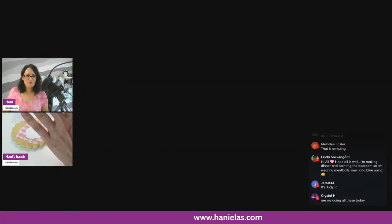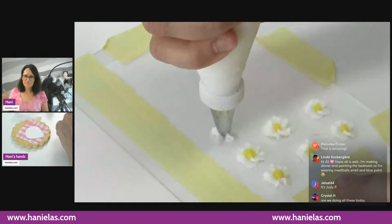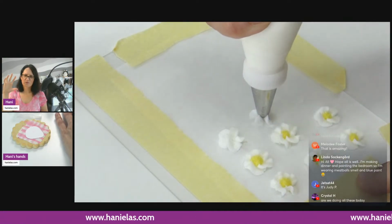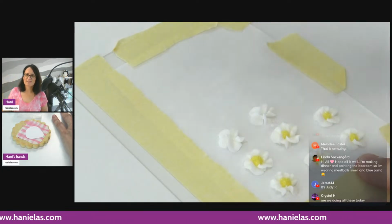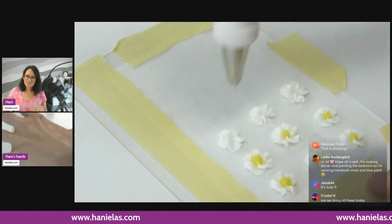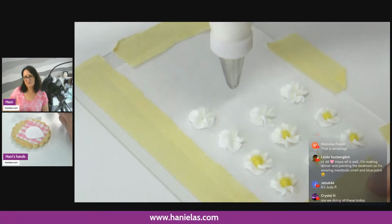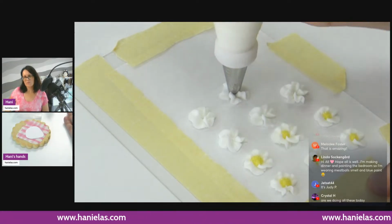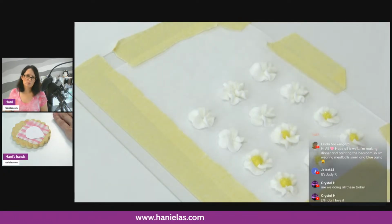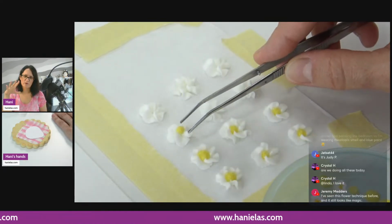So first, I'm going to make these flowers. These are drop flowers, and there are different sizes of the piping tip. You need to use a stiff consistency royal icing. Notice that I've got parchment on a plexiglass, and I have it nicely secured onto the plexiglass, because with this kind of flower, if you don't secure the parchment or whatever surface you're piping on, it keeps lifting up. So you want to make sure that it's not glued, but sturdy. You can also use a magnet, like on a baking sheet or something like that.